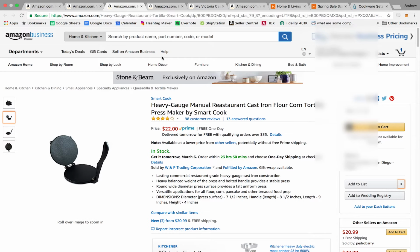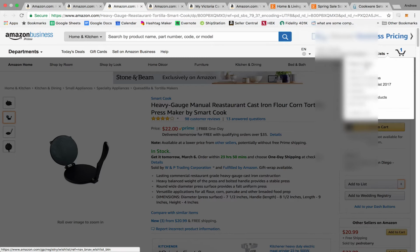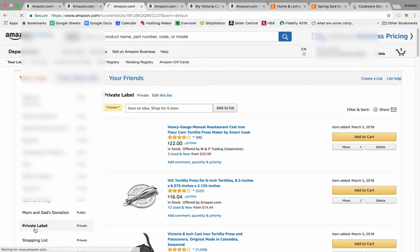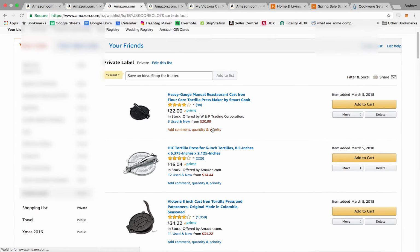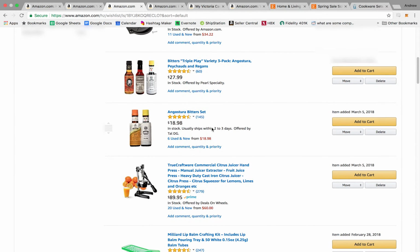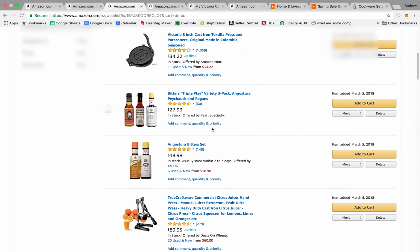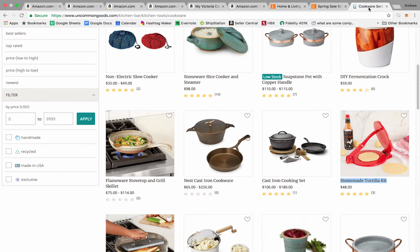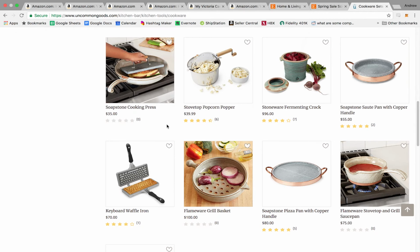All right. So in 10-15 minutes, we just added what, 8 products, something like that. Let's see, product, private label. I have tortilla, bitters, a press, orange press thing. So that's from Uncommon Goods. I mean, there's still like all these other things. This what? That's awesome. A keyboard waffle iron. Like, look that thing up.